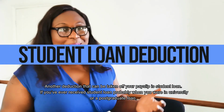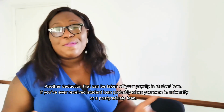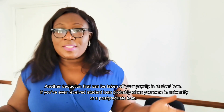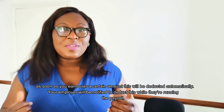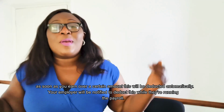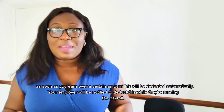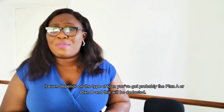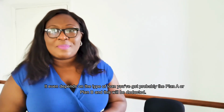Another deduction that can be taken off your payslip is student loan. If you've ever received a student loan, probably when you're in university or a postgraduate loan, as soon as you earn over a certain amount, this will be deducted automatically. Your employer will be notified to deduct this while they're running the payroll. It even depends on the type of loan that you've got, probably the plan A or plan B.